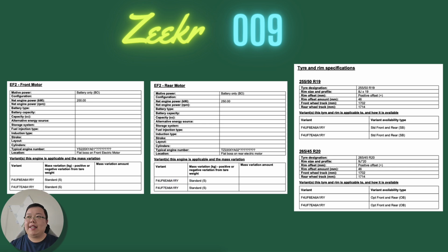What does that mean? That means at this point in time, based on what has gone through the ADR approval from Zeekr, 450 kilowatts combined power, 200 at the front, 250 at the rear. Amazing power, 450. Really looking forward to potentially driving this one day.